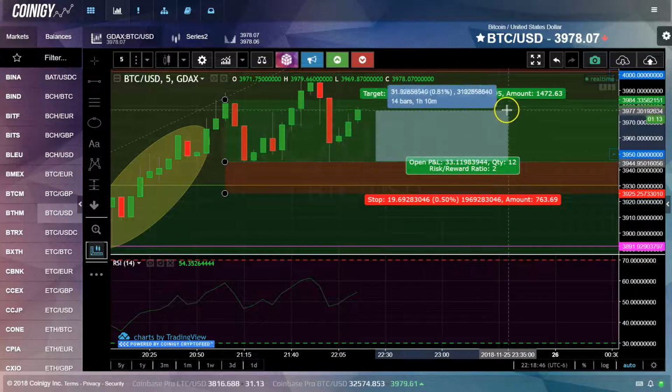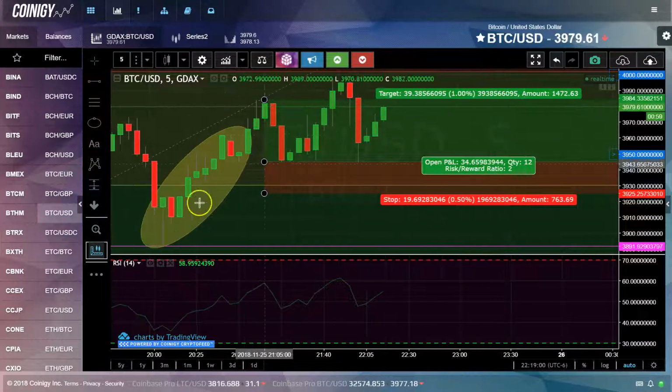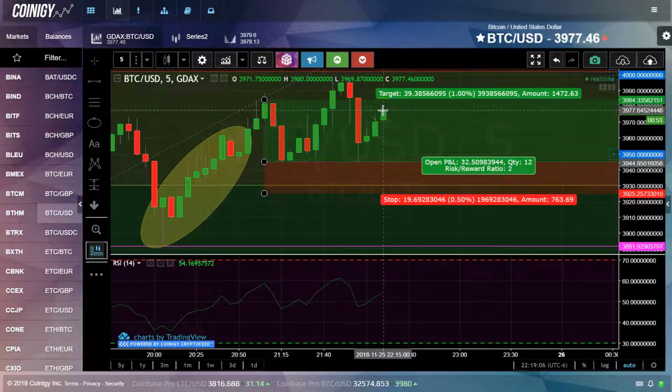So far, it's up a little over 0.8% in 15 minutes. Okay, and it's still climbing. It looks very likely it's going to hit that 1% target. Right. So these are 5-minute charts. This was at 8:05 p.m. Right here is at 10:15.